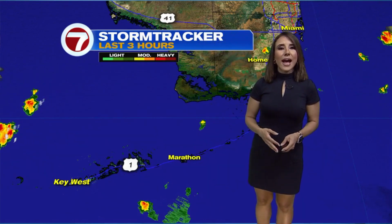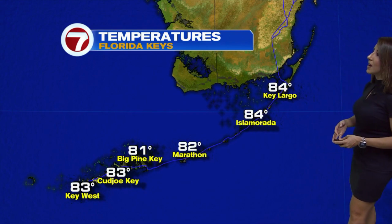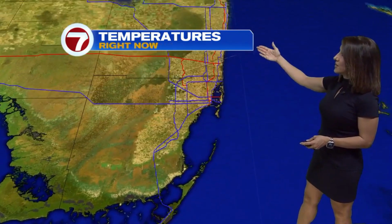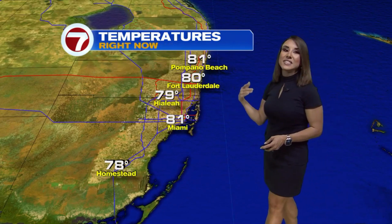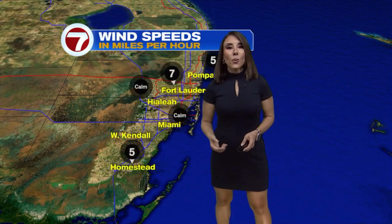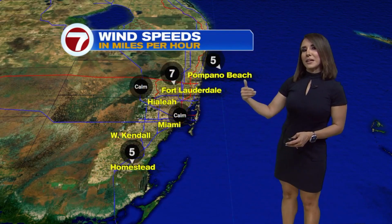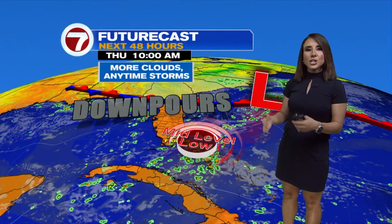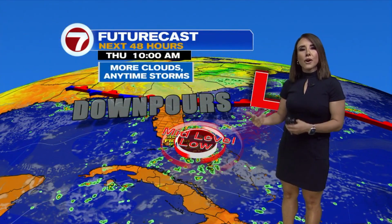So here's a look at temperatures. We're in the 80s in the Keys, 82 in Marathon, 83 Cudjoe Key, Key West, 84 in Isla Mirada. Then we move into Broward and Miami-Dade, upper 70s to low 80s. Winds have been very light, but they will be mainly off the ocean for today, and that is what's going to continue to draw in moisture from the Atlantic.